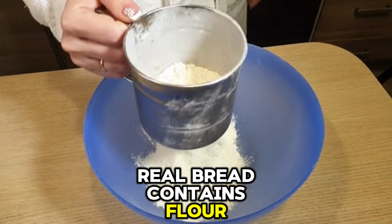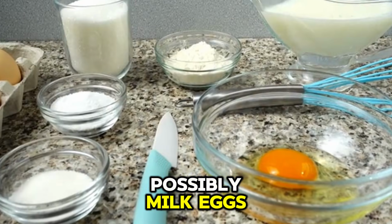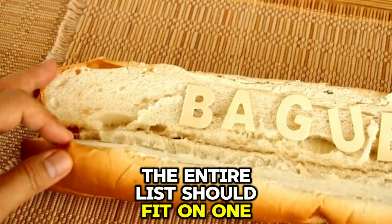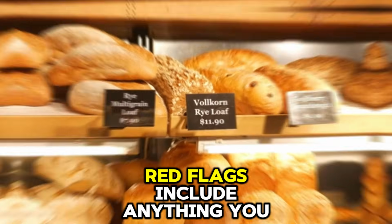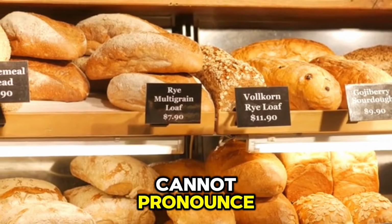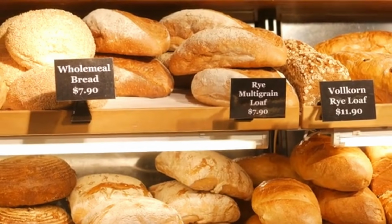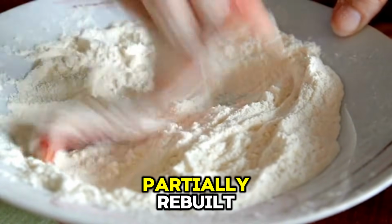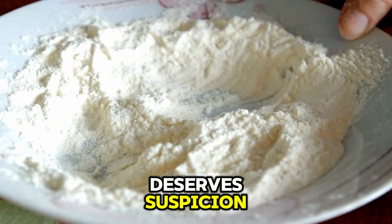Real bread contains flour, water, salt, and starter or yeast, possibly milk, eggs, butter, or sugar for enriched varieties. The entire list should fit on one line and include only words your grandmother would recognize. Red flags include anything you cannot pronounce. Dough conditioners indicate rapid fermentation. Multiple preservatives mean extended shelf life beyond natural limits. Enriched flour means stripped and partially rebuilt nutrition. Any list exceeding 10 ingredients deserves suspicion.